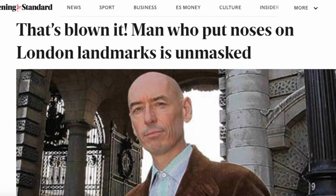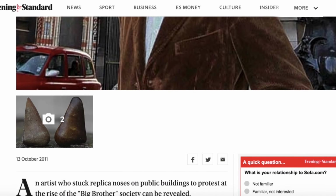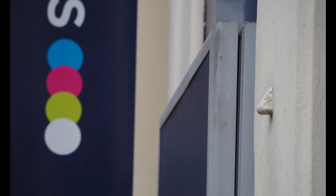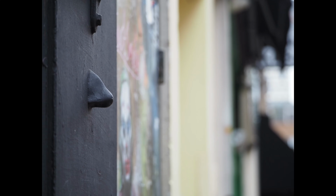Well, in an article in the Evening Standard in 2011, the mystery was revealed. The noses were part of guerrilla artwork by Rick Buckley, installed in 1997. He put up around 30 casts of his own nose across London in a statement against the rise of CCTV cameras. Sadly, most have been removed. So where can you find them today?